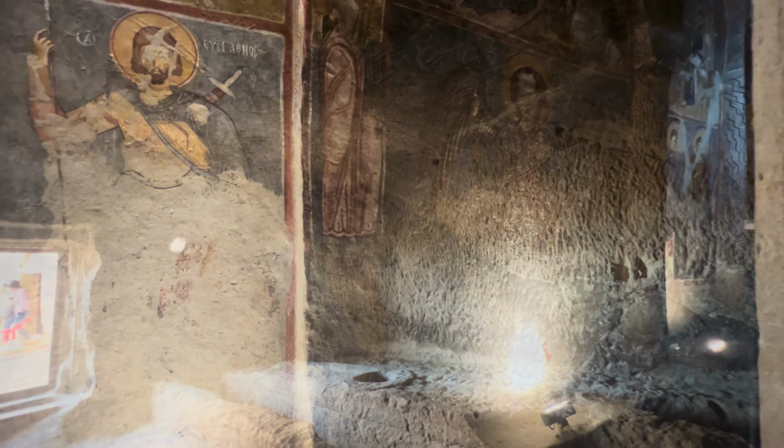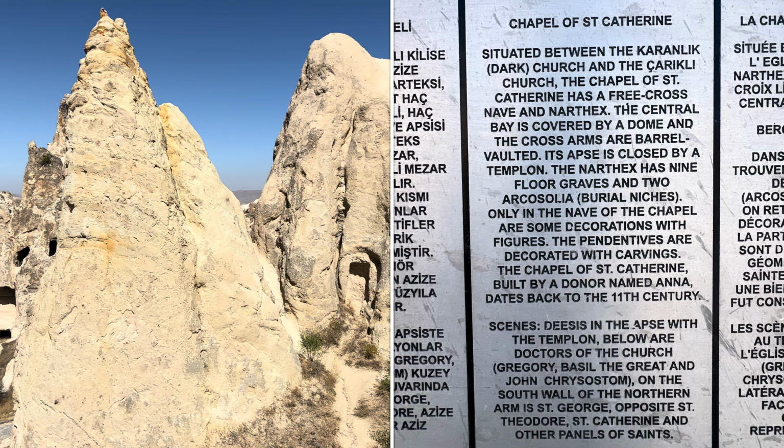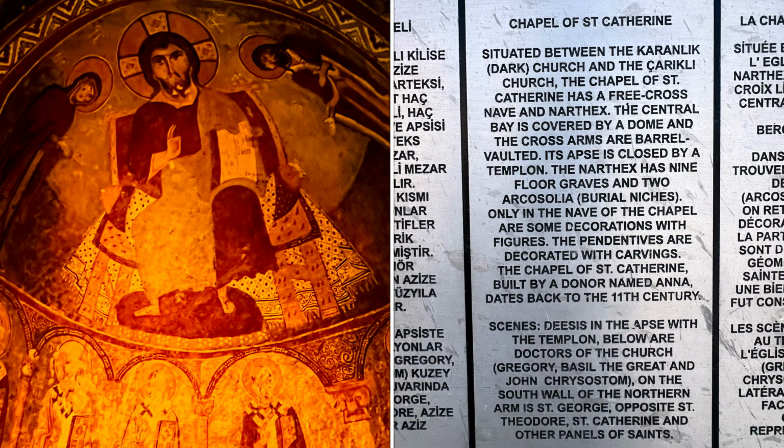So when you actually walk inside these caves, you can't help but get this real feeling and sense of awe as you realize that these things were carved by hand more than 1,000 to 2,000 years ago. It's just an awesome experience.